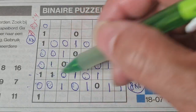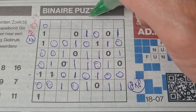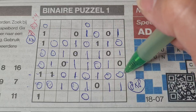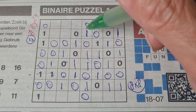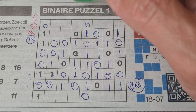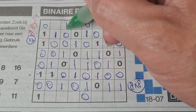Between two, 4 ones we have here, so the rest are O's. Double O, here 1, there 1. 4 ones we have here, so the rest are O's. I'm stuck. Oh, no. Double O, here 1, there 1. Double 1, here no, there no. 4 O's we have here, so the rest are 1s.